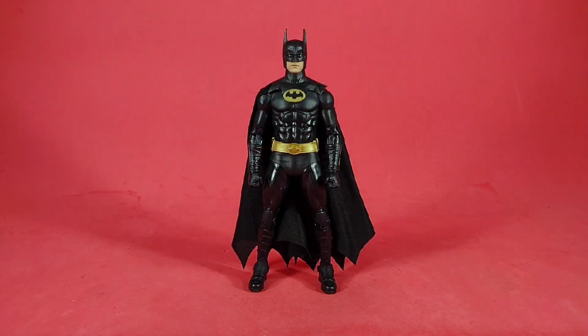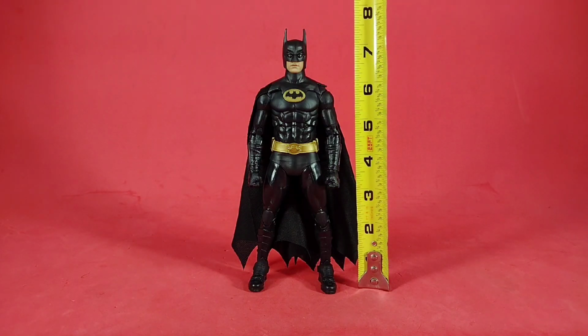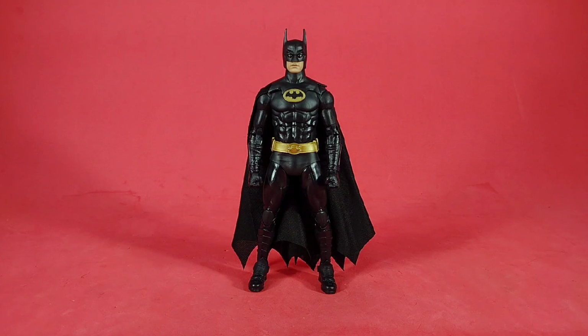Alright, we're going to take a look at the figure first. So here he is, Bruce, out of the box, and putting the tape measure to him, we can see that he is approximately just shy of 7¼ inches tall to the top of his head, roughly 7½ inches tall to the top of his bat ears. And let me just say, while we have him here looking at him, he looks magnificent.